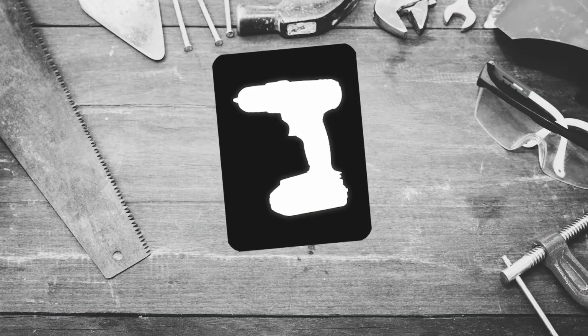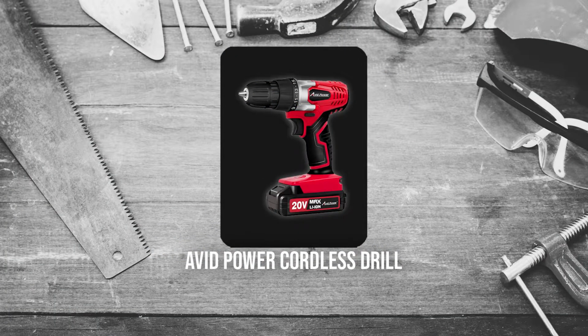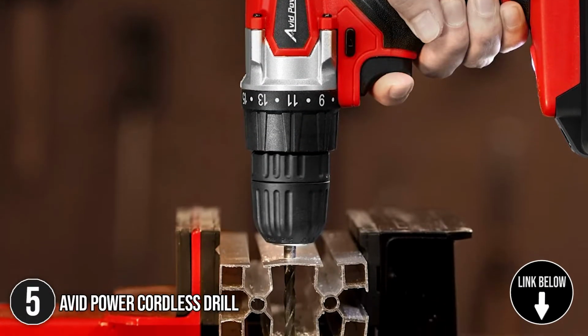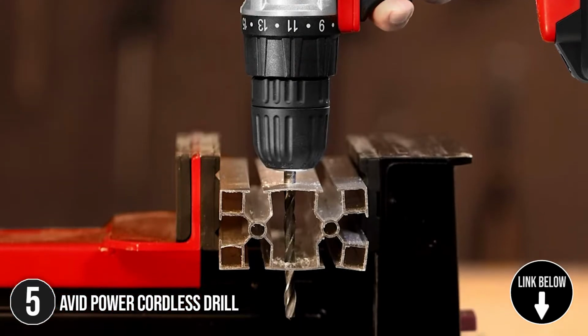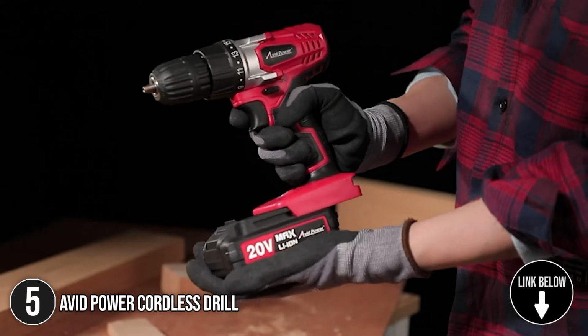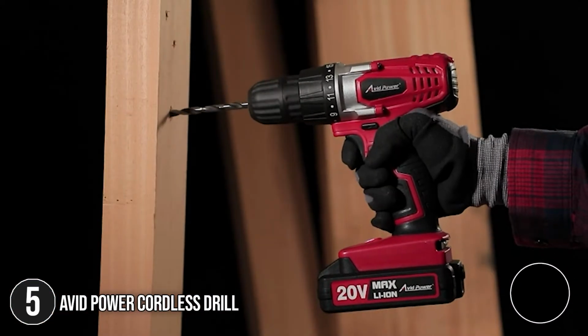The 5th cordless drill in our list is the AVID powered cordless drill. The AVID powered cordless drill features a 15+1 precision clutch that delivers optimal drilling and screw driving control performance. It comes in a compact and lightweight profile, allowing it to be stored in relatively tight spaces.